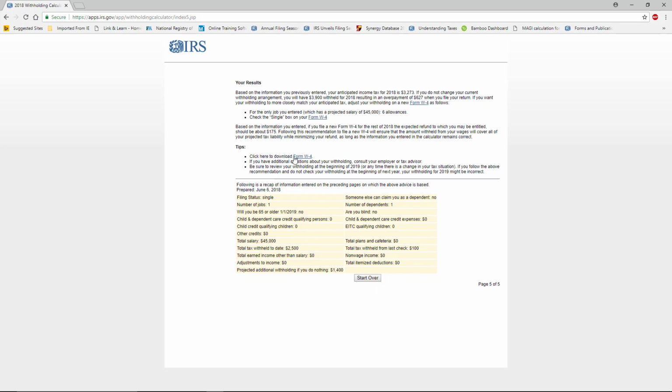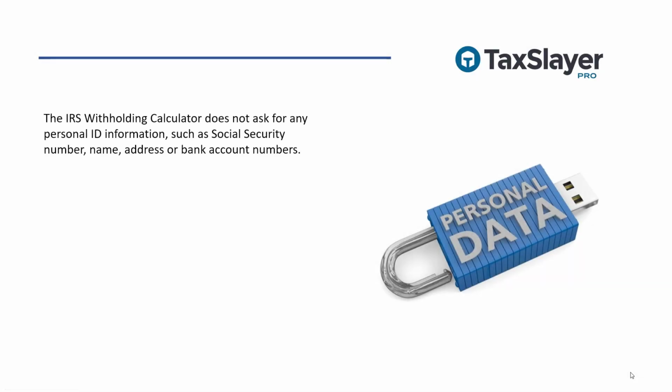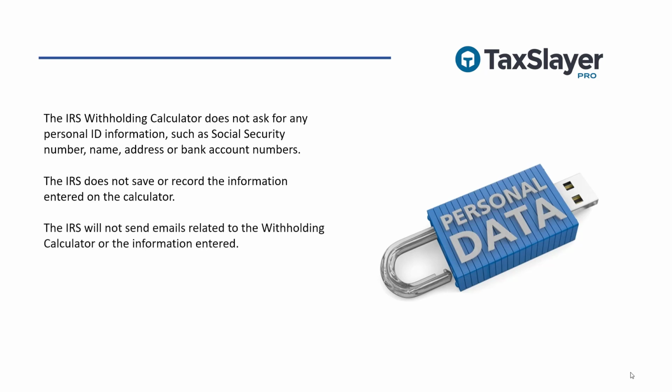Now, if I needed to change my W-4, I could download a W-4 by clicking on that link. And notice that I was never asked for any personal information, no name, no address, no social security number on that web page. The IRS Withholding Calculator, again, does not ask for any personal ID information, such as a social security number, name, address, or any bank account numbers. The IRS doesn't save or record the information entered into the calculator. The IRS won't send emails related to the withholding calculator to your clients or the information entered.